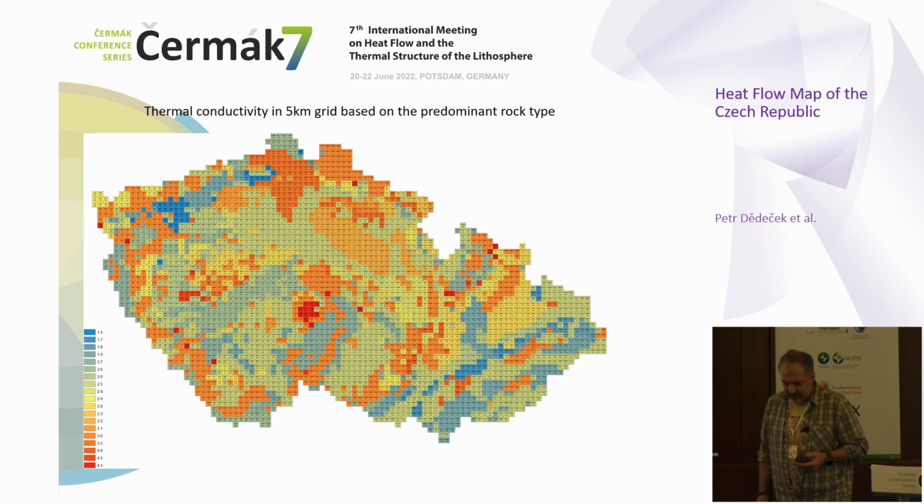This is a nice colored picture. Here you can see thermal conductivity in a 5-kilometer grid. This is based on the uncovered geological map, and we obtained from the Czech Geological Survey the grid with geology, and then we assigned the thermal conductivity to these squares. You can see places with lower conductivity. This is Triassic, tertiary basins, the Czech Cretaceous basin, and so on.